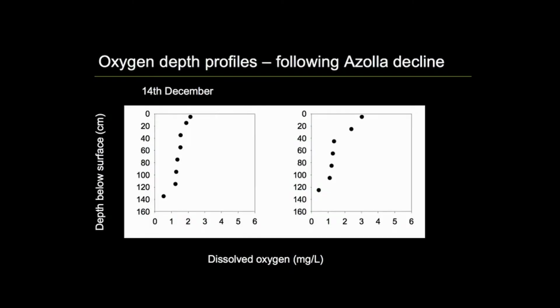A week later, just following the Azolla decline, things changed really pretty drastically, and you can see from those two profiles that at the top of the water column, the dissolved oxygen was only 2 milligrams per litre. By the time you got to the bottom, it was less than 1 and probably approaching 0. So the whole water body was anoxic for a period of time. We don't know how long because we were only there weekly, but we know the whole water body was anoxic for a period of time.